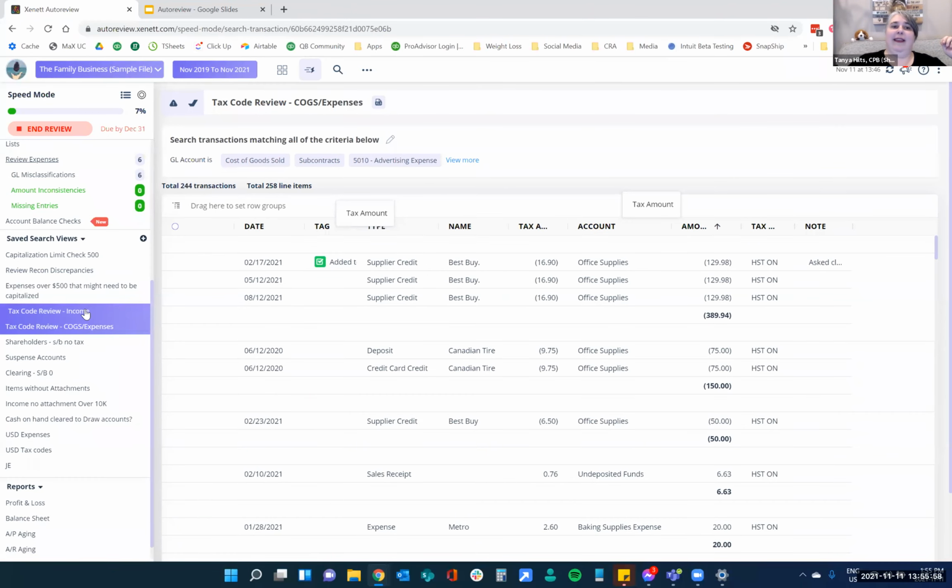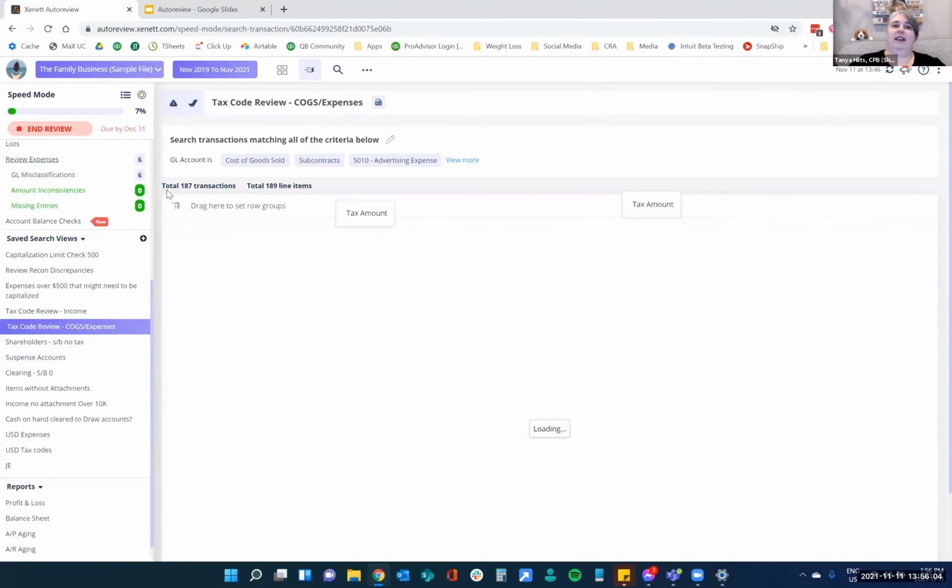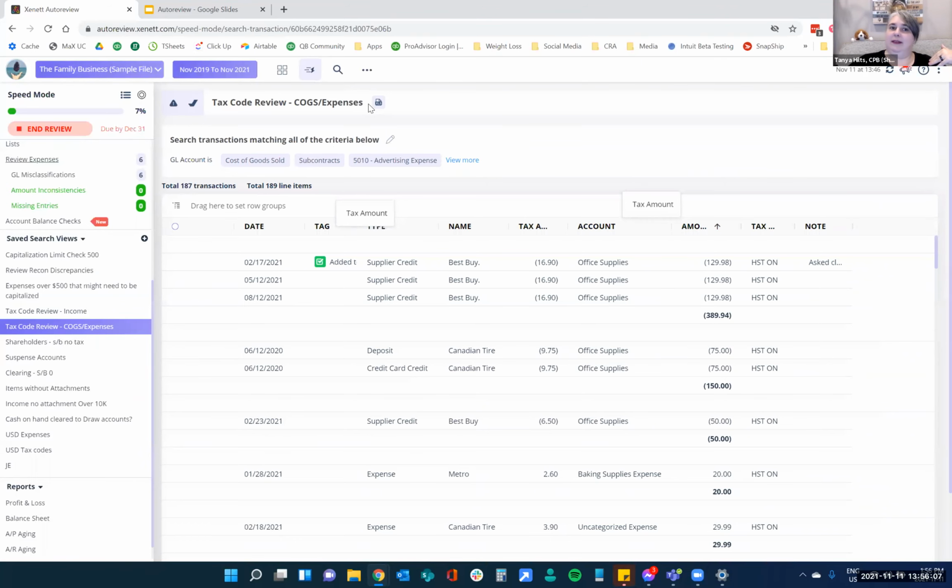And these ones here, again, it's just one simple search. So the GL account is revenue. This one here, GL accounts are COGS and expenses.